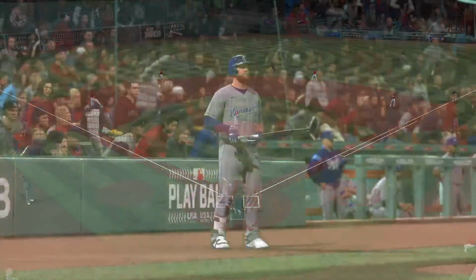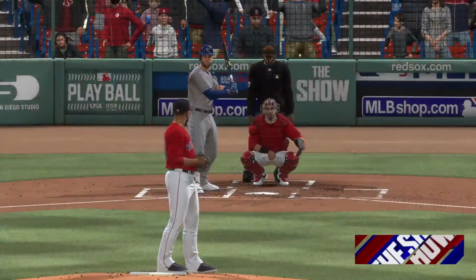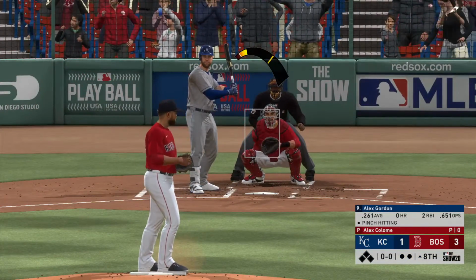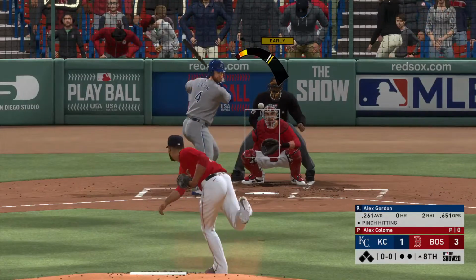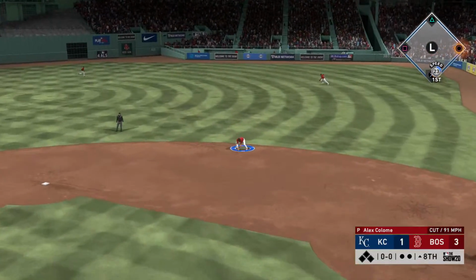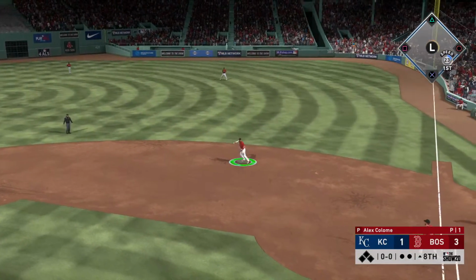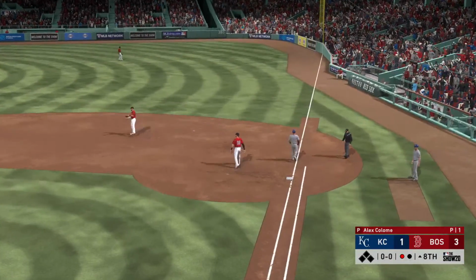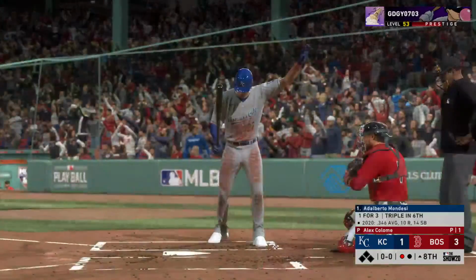Next to hit will be Alex Gordon, who is going to be asked to get things going here as the leadoff man at the top of the 8th. Alex Gordon. Line drive, snagged on a short hop. Throw on to first in time, so the leadoff man is set down to open up inning number 8.